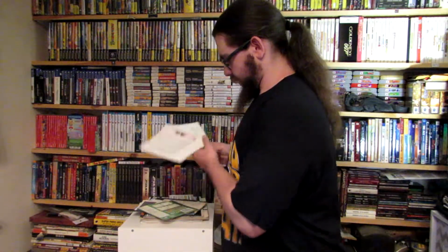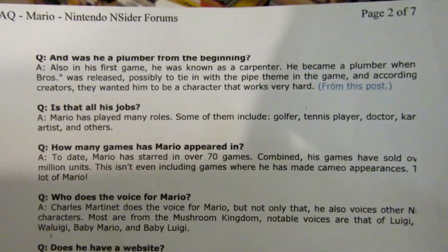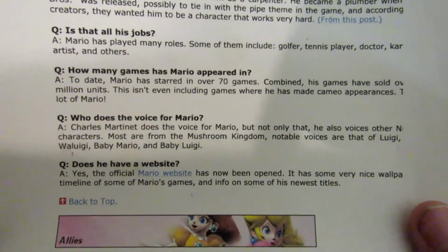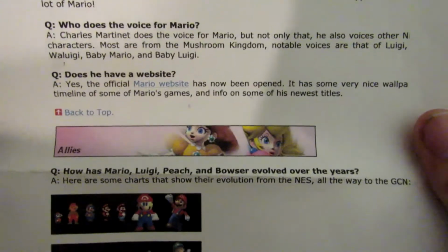Next up was this little thing that got printed out from Nintendo.com, but it also says forums.nintendo.com, and it was just like a Q&A about Mario, so I'll have that zoomed in on. That's very weird.